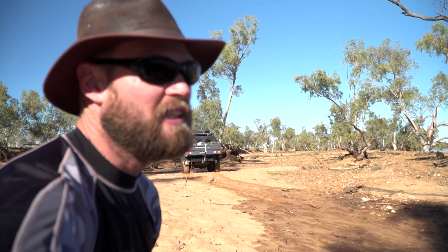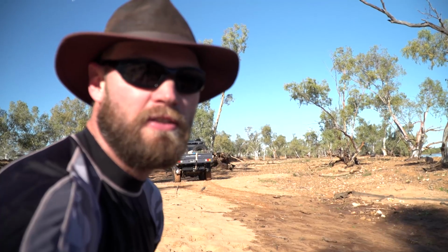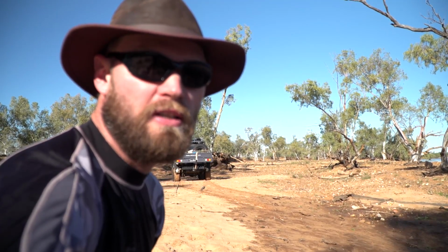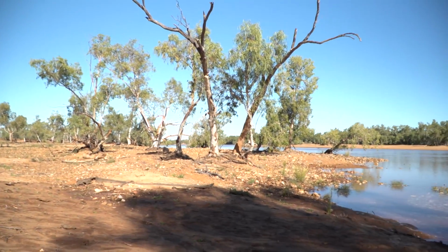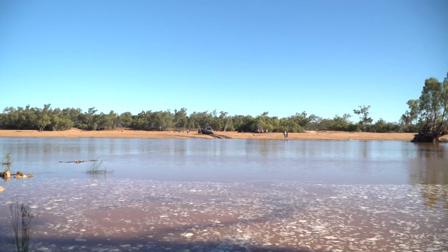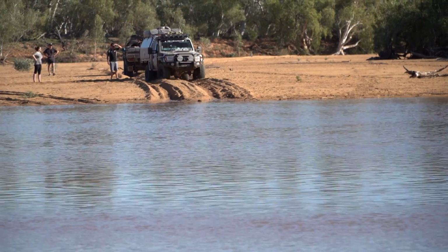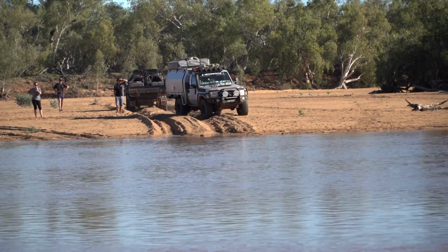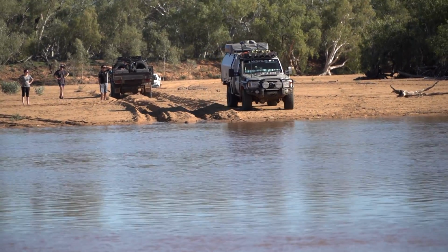I made it across in one hit, and I'm pretty happy no water came in. I firmly believe that the air conditioning on full blast, doors closed, windows up, helps a lot. It's now Torben's turn to go. Everyone's a little bit nervous because it didn't look easy. Torben found a line that was slightly shallower, so he's going to give that a go instead.